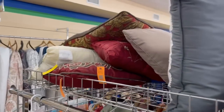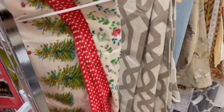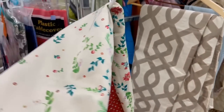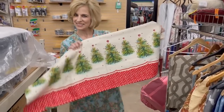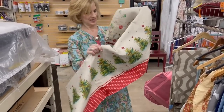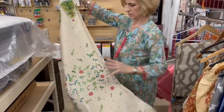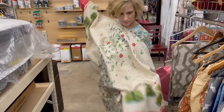I like to look at linens, especially table linens. And I think this is such a joyful pattern. I've not seen it before. Look at that aqua color too that's mixed in. Isn't that nice? I can see that on a Christmas table, just simple dishes. Let's open it up. Since they don't have the size listed, that might work for my breakfast table, but let's look at the tag.